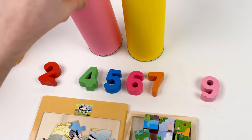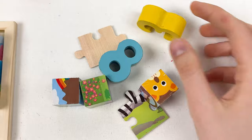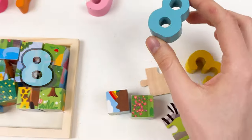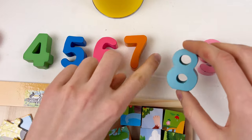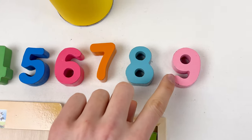Okay, so let's open the next crayon. And the next crayon that we're gonna open gonna be the pink one. Oh, what we have here? We have here again 2 numbers. So here we have number 8, the blue color. And let's see where we can place the number 8. Can you see the place? Yes, the number 8 goes right after the number 7, like this. So we have 7, 8, 9.